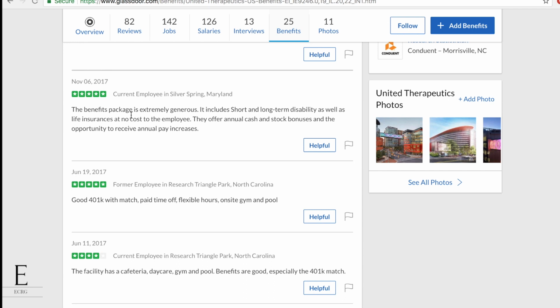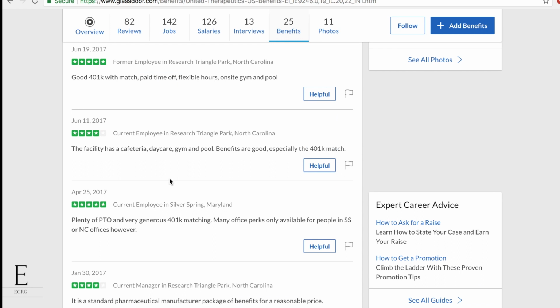They say the benefits package is extremely generous. It includes short and long-term disability, as well as life insurance at no cost to the employee. They offer annual cash and stock bonuses and the opportunity to receive annual pay increases. Wow. Good 401k with match, paid time off, flexible hours, on-site gym and pool. So the facility in the RTP location has a cafeteria, daycare, gym, and pool. Benefits are good, especially the 401k match. Wow. Plenty of PTO and very generous 401k matching. Many office perks only available for people in Silver Spring or North Carolina offices.